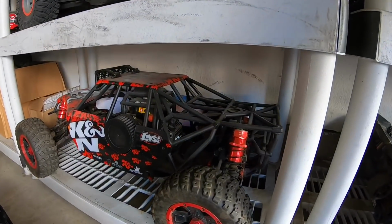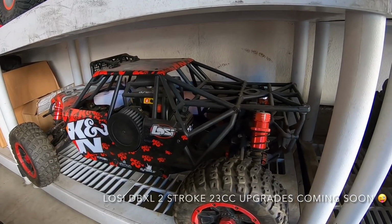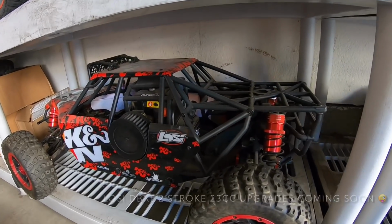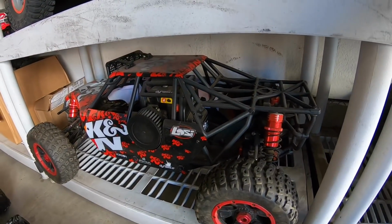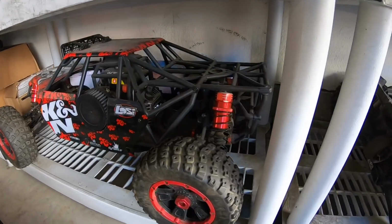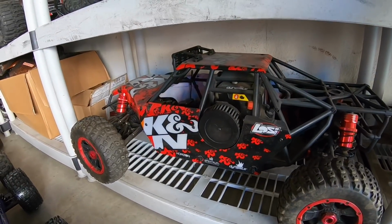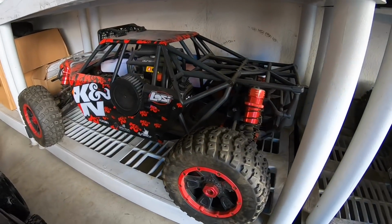And then here we go, got the DBXL. I think this has the 23cc motor in it, the K&N. This was one of the first Losi vehicles that I purchased, and I really love it. We're going to be doing some modifications to this thing really soon.